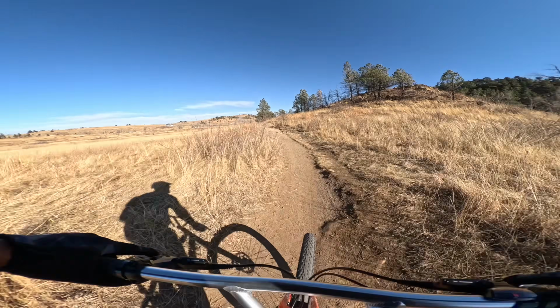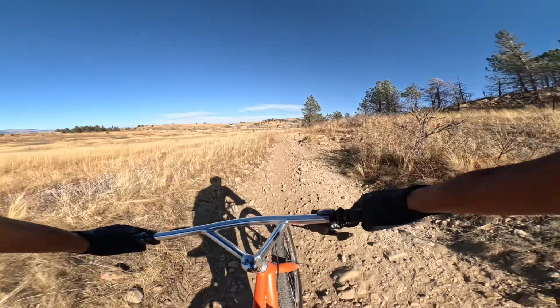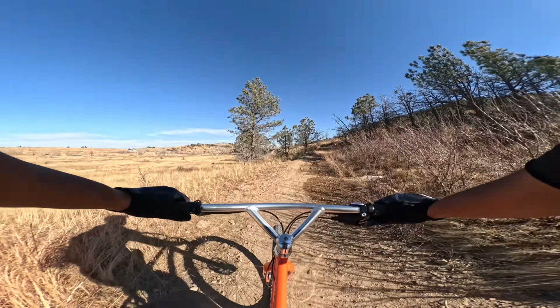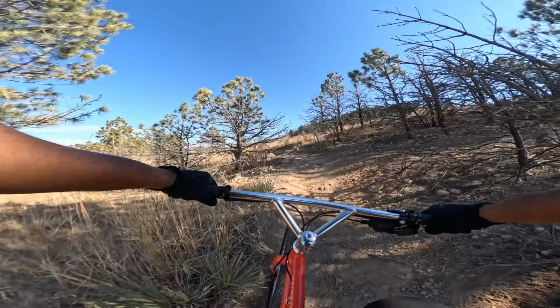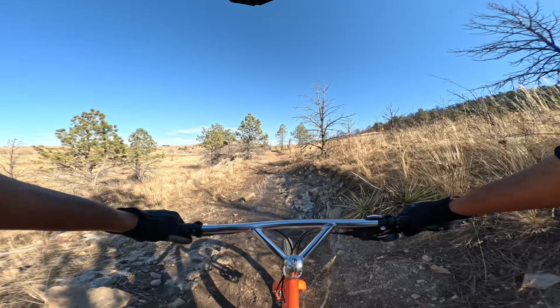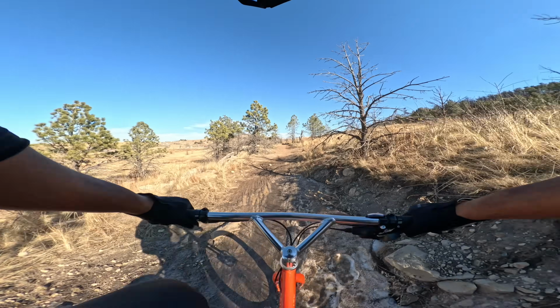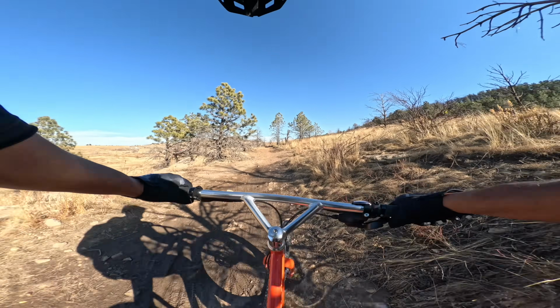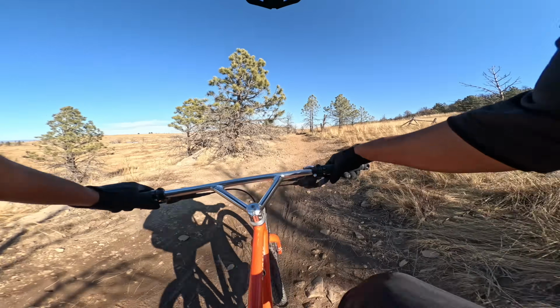If you ever wanted a simple bike that can pretty much do whatever you need it to do, this is definitely it. Ooh, we got a little mud action right here. Oh, it's icy too. But perfect example of what I'm talking about. Tires got enough grip to get through it.